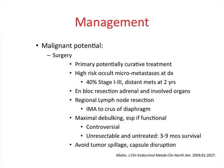En bloc resection is recommended, removing the adrenal and any adjacent involved organs. A lymph node dissection from the IMA to the crest of the diaphragm is recommended. And it's controversial in the literature whether a maximum debulking in an unresectable lesion is recommended. However, if a lesion is unresectable and it is untreated, patients will have under a year of survival, 3 to 9 months. And of course, avoiding tumor spillage intraoperatively to prevent recurrence and metastases.